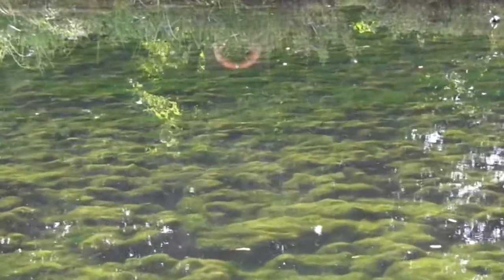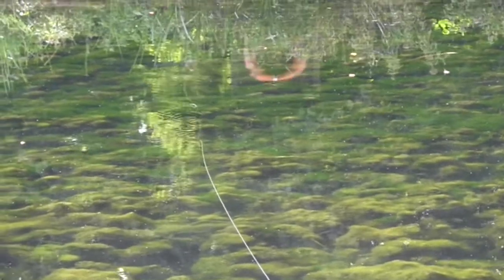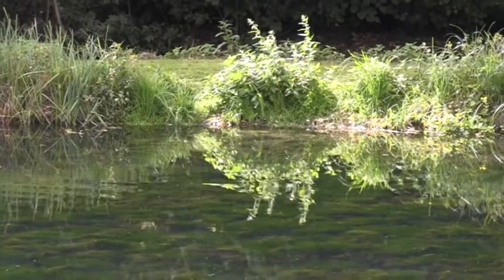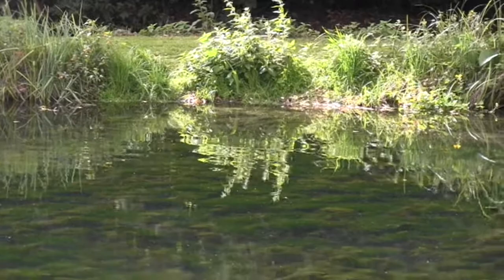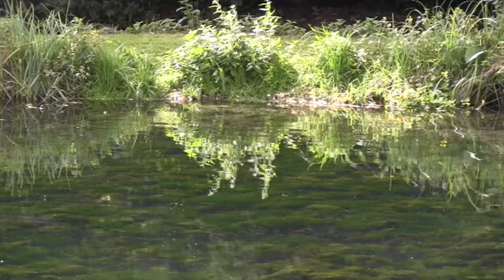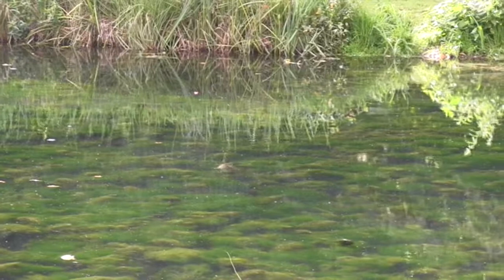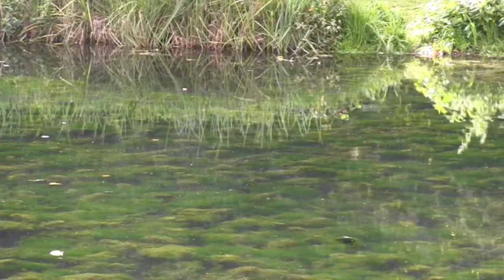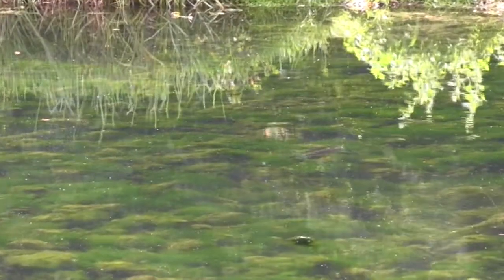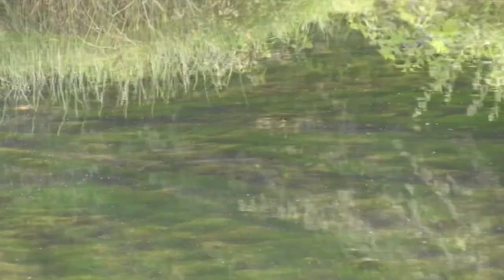Spotted a nice one just in the middle there. Hey, does he come in? No. Don't want to eat that, does it? We're going to need to change, eh? They're all swimming away from it.